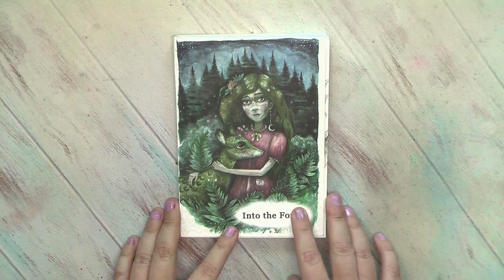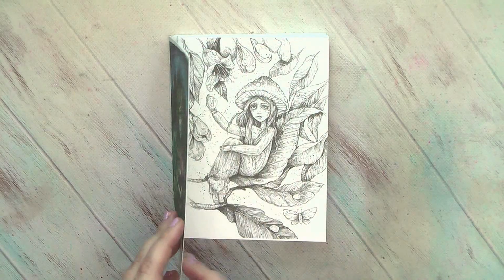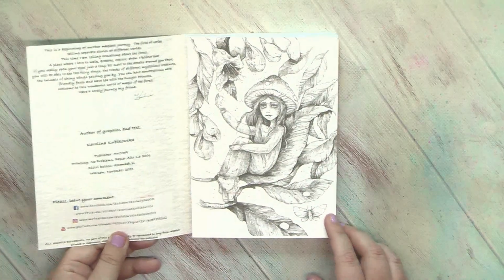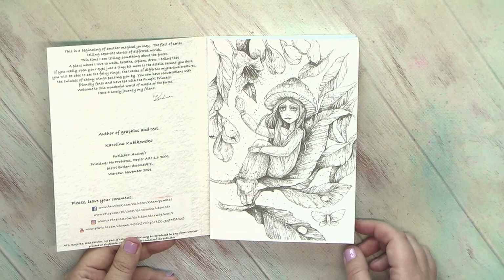I didn't think that I would be able to add color in such a way that it won't mess up with the original idea. But then, gradually, when I started to color in this set of postcards, I realized how much I actually enjoy coloring her works.